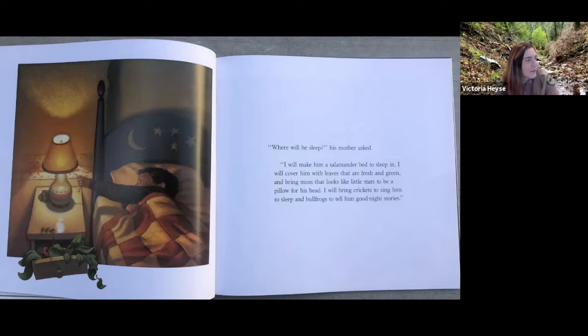So we see he's tucked his salamander into bed in his little bedside table. And we see that bullfrog hiding behind the lamp. He's getting ready to go to bed. He's shutting that lamp off, saying goodnight to his salamander.